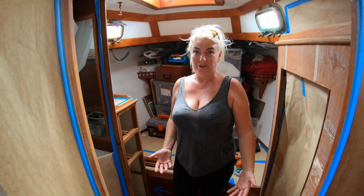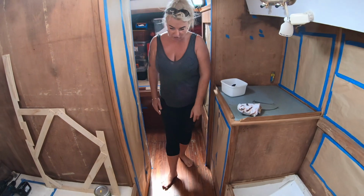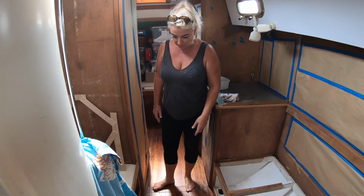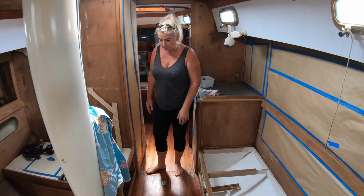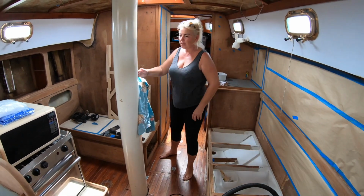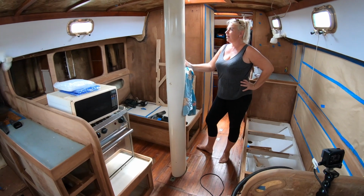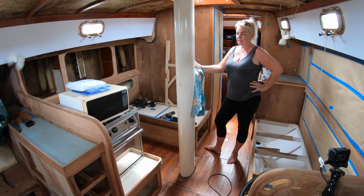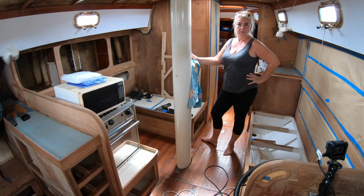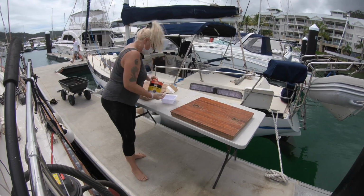And the floor. We originally weren't going to do the floor. We just weren't going to. The sole. The cabin sole. But you know, we've come this far, and when you come this far and done this much, it's kind of just not worth not doing it now. So onwards.